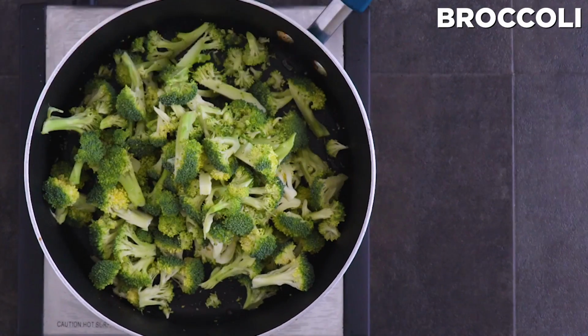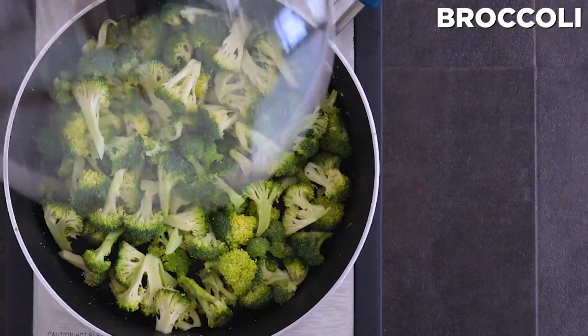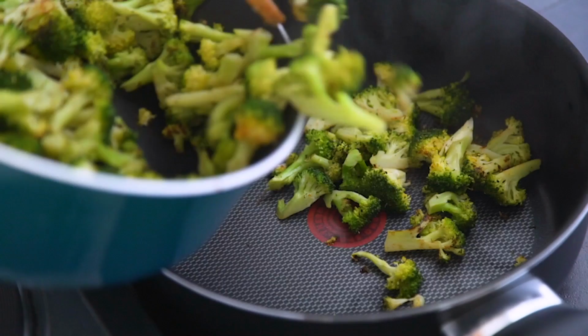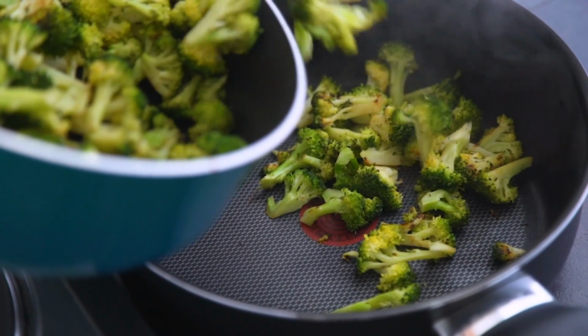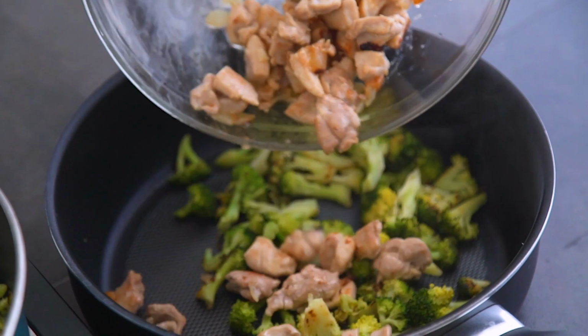I chop the florets small for these recipes. Cook over medium heat and steam with the lid covered. Then divide the broccoli into 2 pans and divide the cooked chicken evenly into each. Now we can add the sauces.